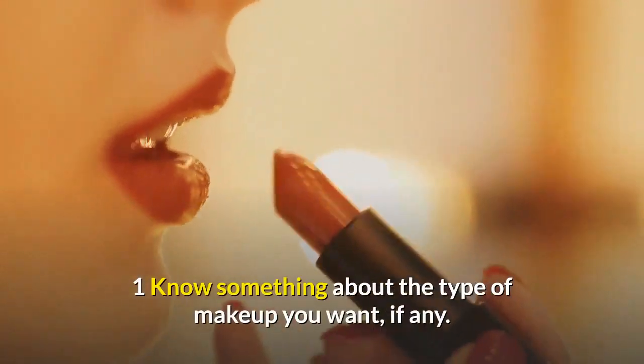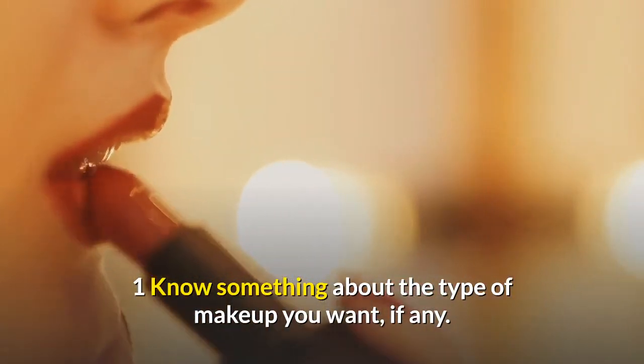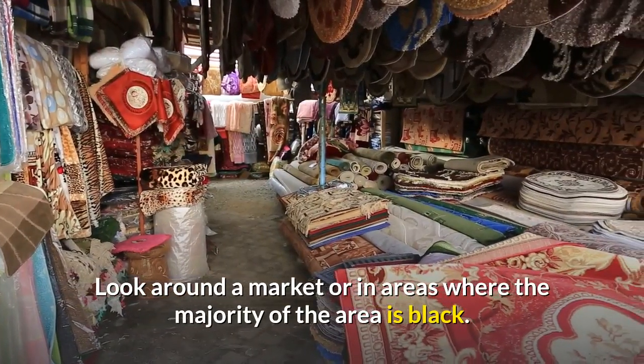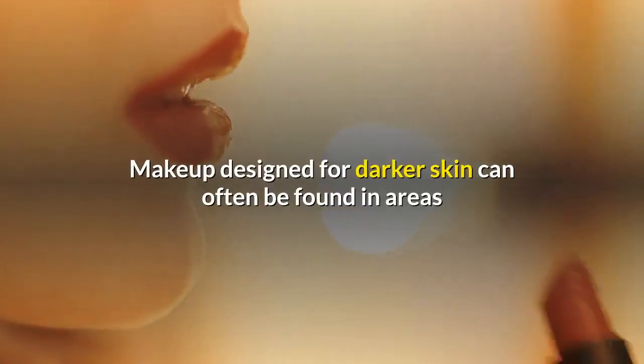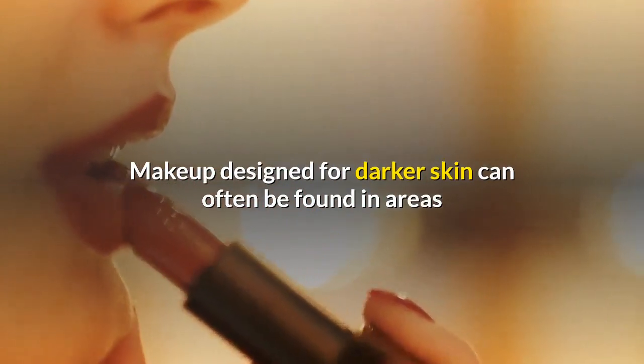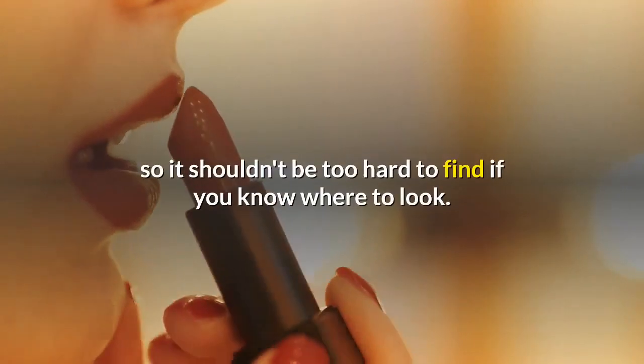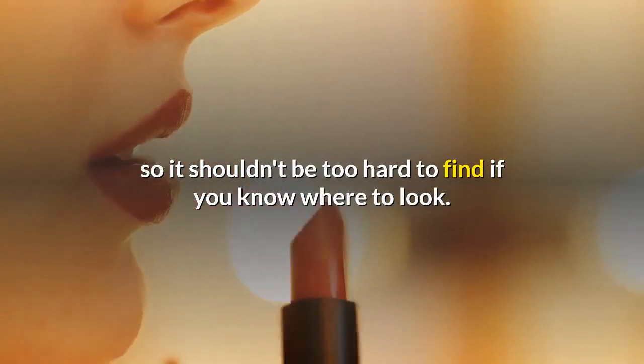1. Know something about the type of makeup you want, if any. Look around a market or in areas where the majority of the area is black. Makeup designed for darker skin can often be found in areas where hair products for African Americans can be found, so it shouldn't be too hard to find if you know where to look.